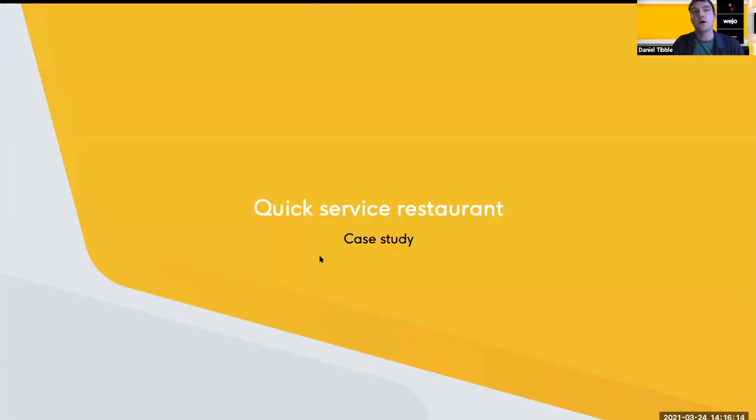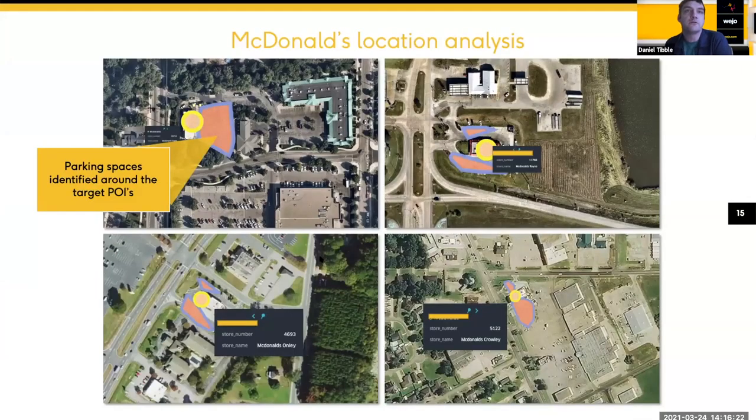So I'm going to talk about a case study that we've done at Wejo. Quick service restaurants, or drive-ins as we tend to refer to them in the UK, were very popular over COVID. I'm sure that's been the same over in the US. Now, these companies are using a huge amount of data sources.